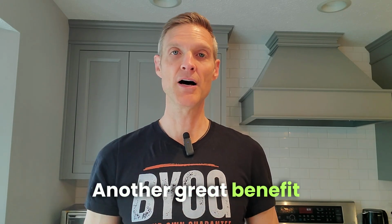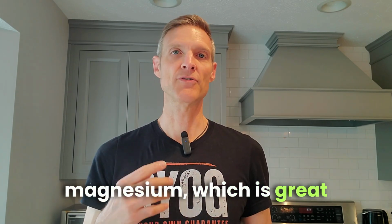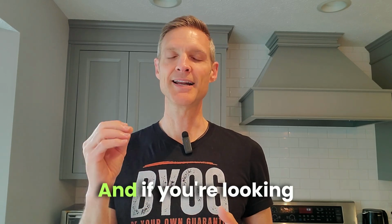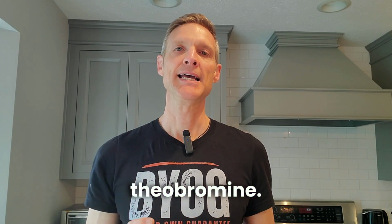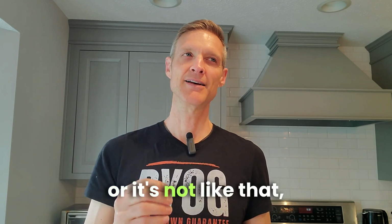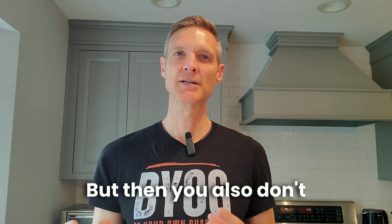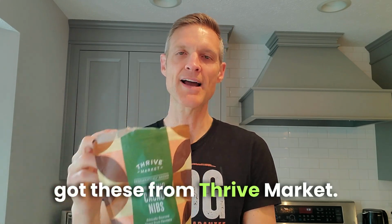Another great benefit of these cacao nibs is magnesium, which is great for the muscles, the bones, the nervous system. And if you're looking for a little pick-me-up, it also has theobromine, and that adds a little bit of a natural lift. It's not caffeine, not that jolt of caffeine, but then you also don't get the crash. So here, again, I got these from Thrive Market.